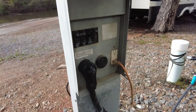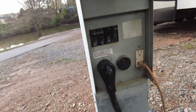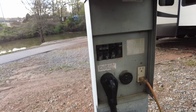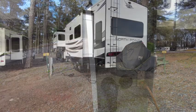So just to show you a little bit more detail on the hookups, we've got our 50 amp hooked in, but you can see we do have 30 and 110 over there as well. And as I said, this was a very super easy process, no issues or anything. It really worked out well.